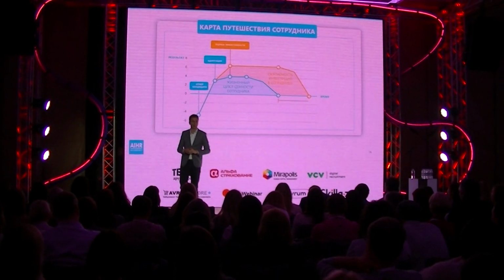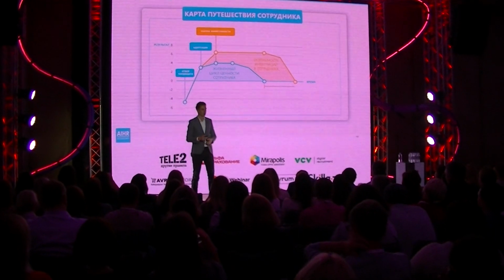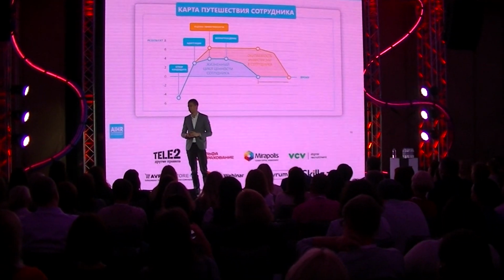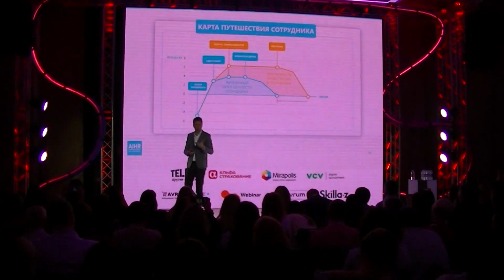It has to do with performance appraisal. How do we appraise performance in a structured way? It has to do with compensation. Do we compensate people fairly in our organizations? It has to do with training. Do we give the right training?